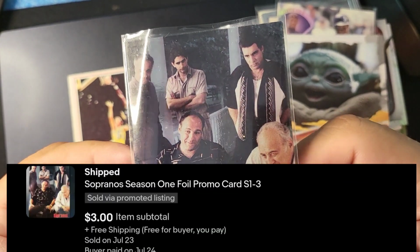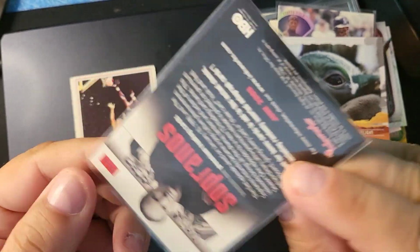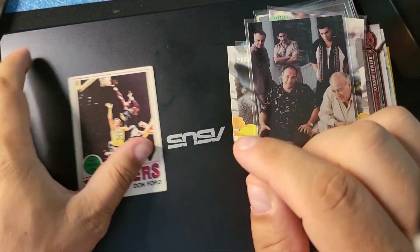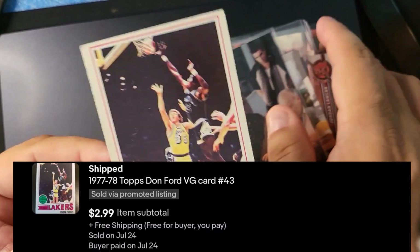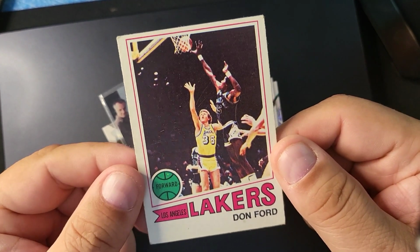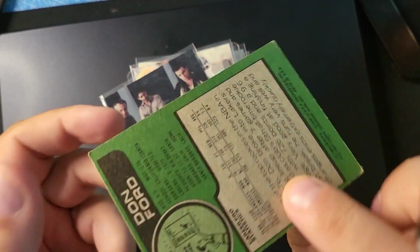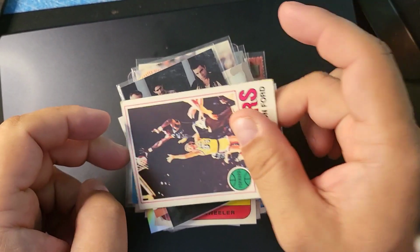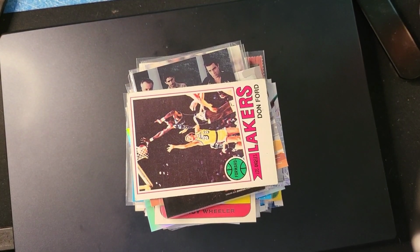Another Sopranos. This is the family here, or the mobsters, if you will. Another promo card. And then last but not least, and I was just talking to myself about this yesterday, how I never sell any of the vintage basketball commons. And I sold one today, Don Ford, for full price.